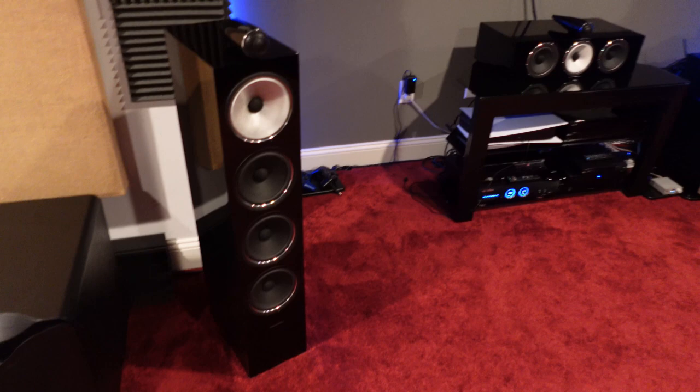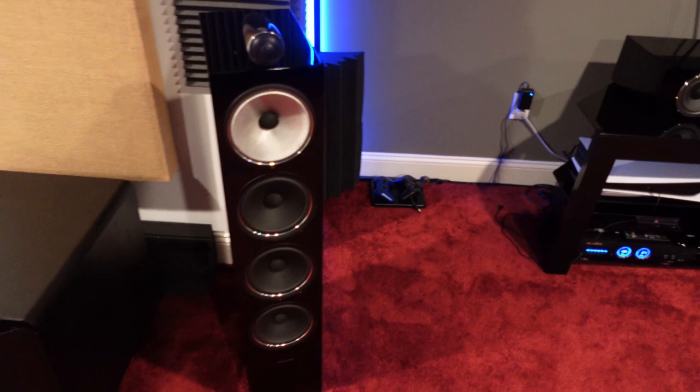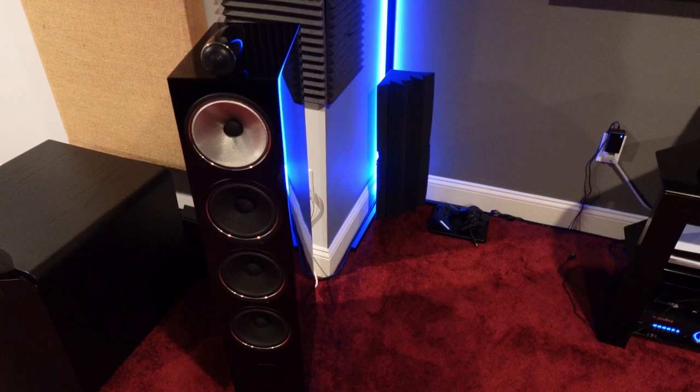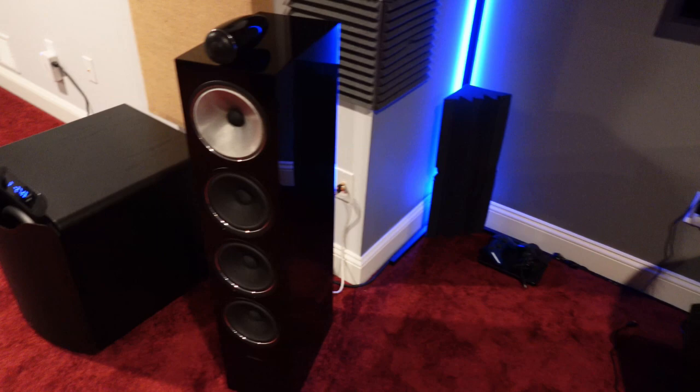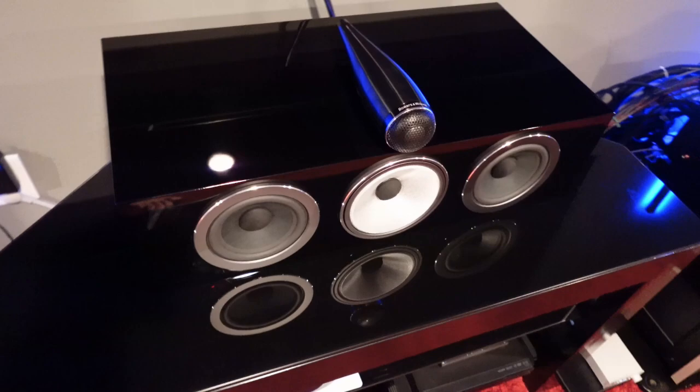I did a review on these speakers a few months ago, and they perform really well. For the price point, I'm not sure if there are better speakers than these, at least for my taste. Just my opinion. And then for center, I have the B&W HTM71S3. This is the newest 700 series center channel.